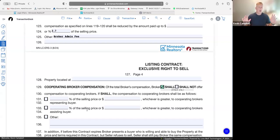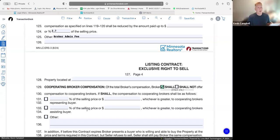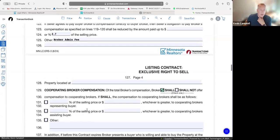Yeah, and on that, I would send an amendment to the seller saying, pay through PA and reduce the cooperating brokerage amount. We paid this out that way. I would adjust it after you receive a PA. With your seller, make sure your seller understands how they're compensating and what portion you're putting in that.